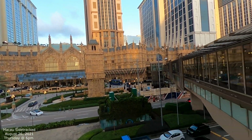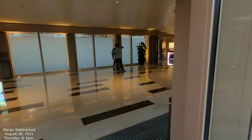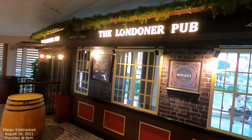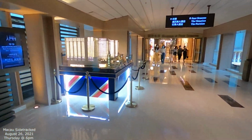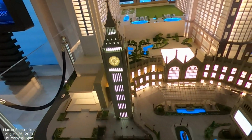Here we are at the Londoner. We're gonna go on in and explore inside. Before we even begin, we're gonna show you some Londoner stuff. Londoner pub. There's a little Londoner replica right here. And I think this is the one they're constructing right now, the Big Ben, right?